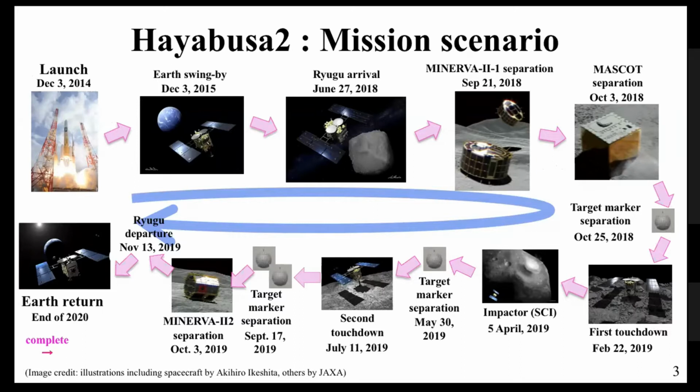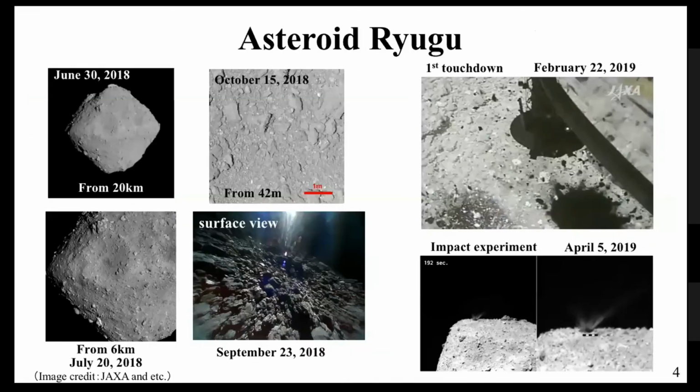And also I show you some nice photos of Ryugu. When we saw this spinning top shape for the first time, we were very surprised because we never imagined the shape of Ryugu is something like this. And we were also surprised to see that the surface of Ryugu was covered by a lot of boulders, rocks, and we did not find a wide, flat area. So this means that the touchdown was very difficult.